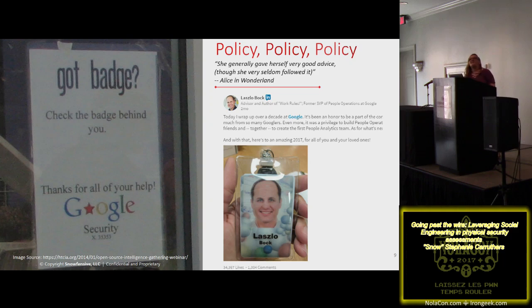A lot of companies have anti-tailgating policies, which are really cool, but it's dependent on two things. The first thing is that the employees actually follow this procedure. They actually will check the badge behind them like the one here on Google. And then the second thing is they will actually inspect the badge.